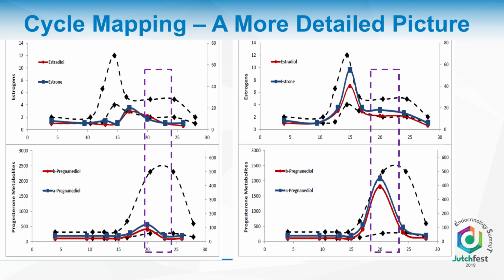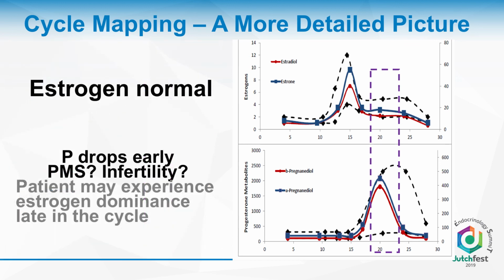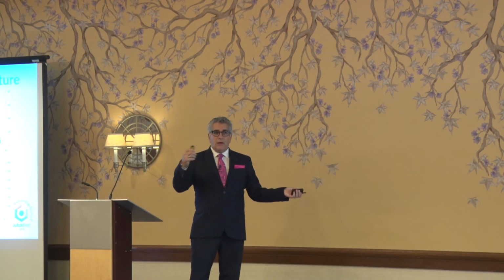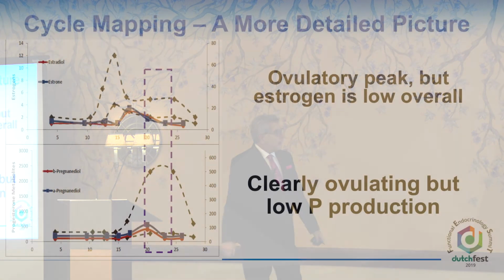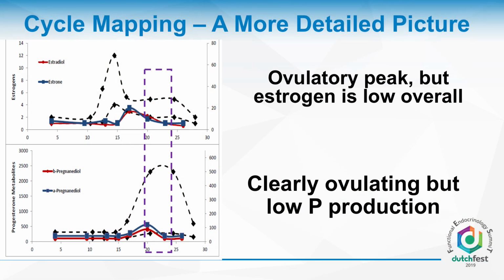Because if the cycle's a little off, the testing can be off. So here, estrogen is normal. Progesterone drops early. We have to worry about PMS. We have to worry about infertility. It all depends on what's going on with the patient. You have to put the lab test in partnership with the patient to figure out what's going on. But that's why I love cycling.